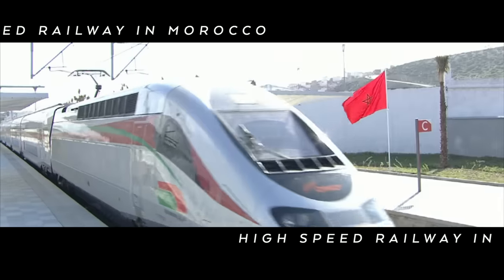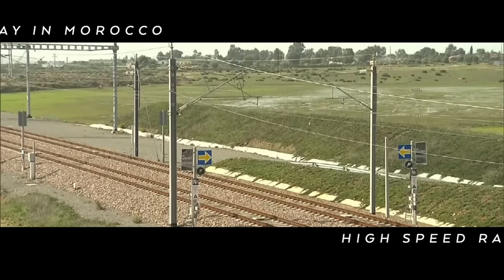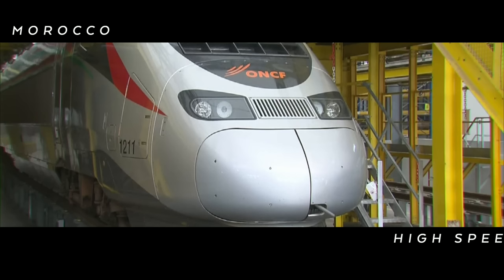That's less than half the time of the older network. And there are plans afoot to expand the line to Marrakech and Fez, and eventually to other major cities.